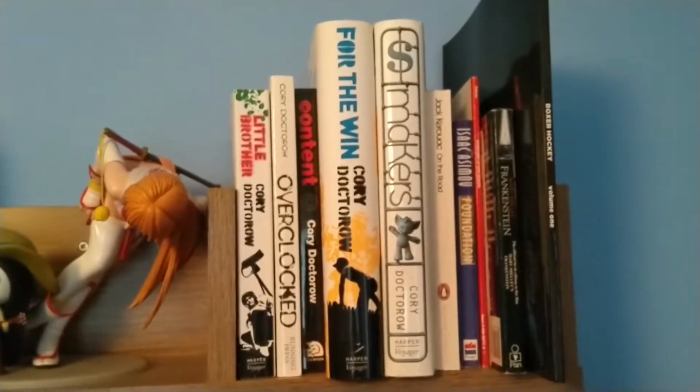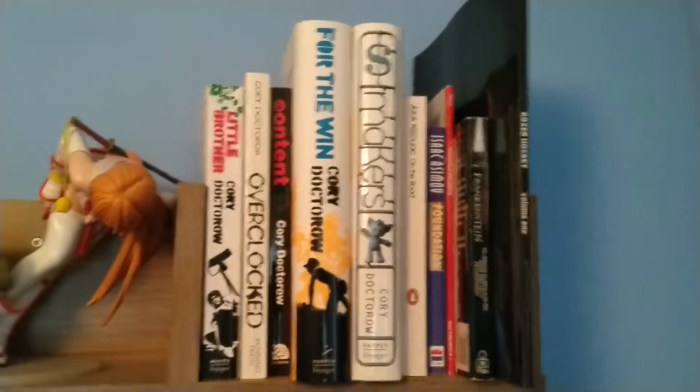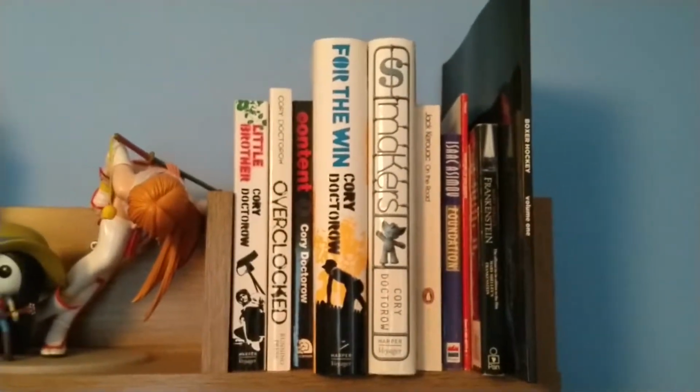This is all my Cory Doctorow books. I love Cory Doctorow. I think he's probably one of the best authors. He has some of the best teen fiction as well. And then some other books like Frankenstein. There's an Isaac Asimov book.